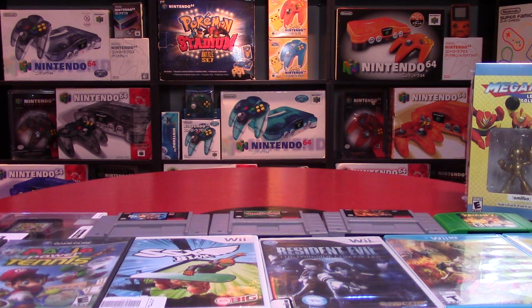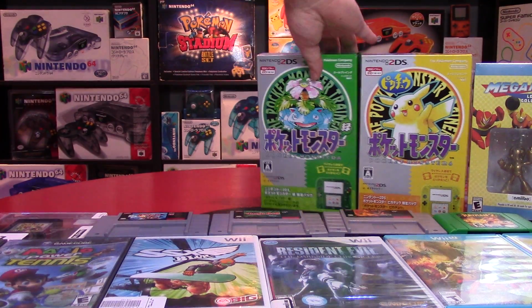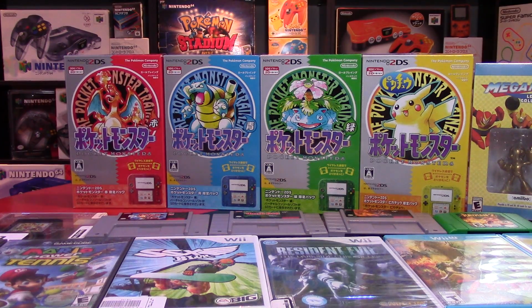Let's switch over, I think, to consoles, because I was able to pick up those Pokémon consoles. There's 4 of them, the 2DS versions. Of course, there was the Pikachu version. There was also the Venusaur, the Blastoise, and the Charizard. So there's the 4 that I got. Each of them were actually about $100 with shipping, maybe a little bit more, of course. I thought they looked absolutely fantastic.